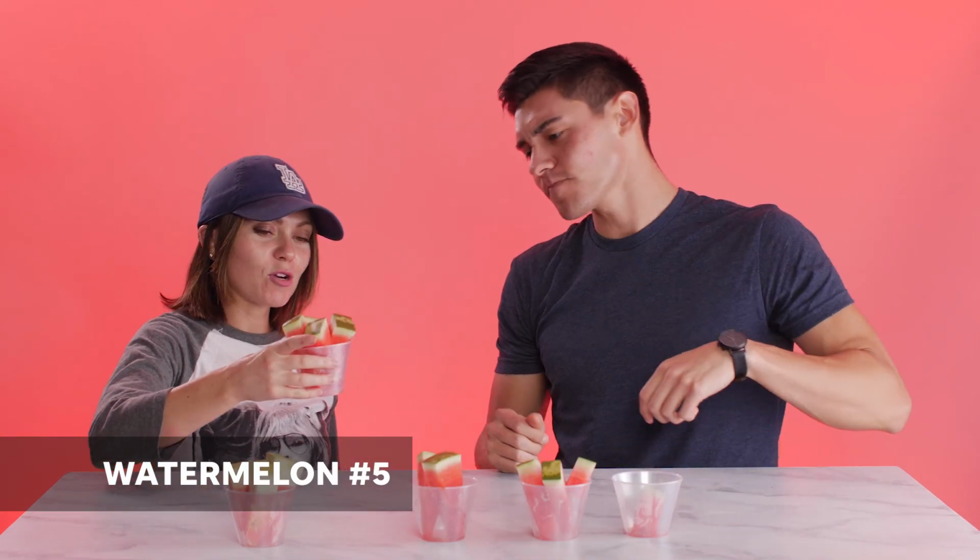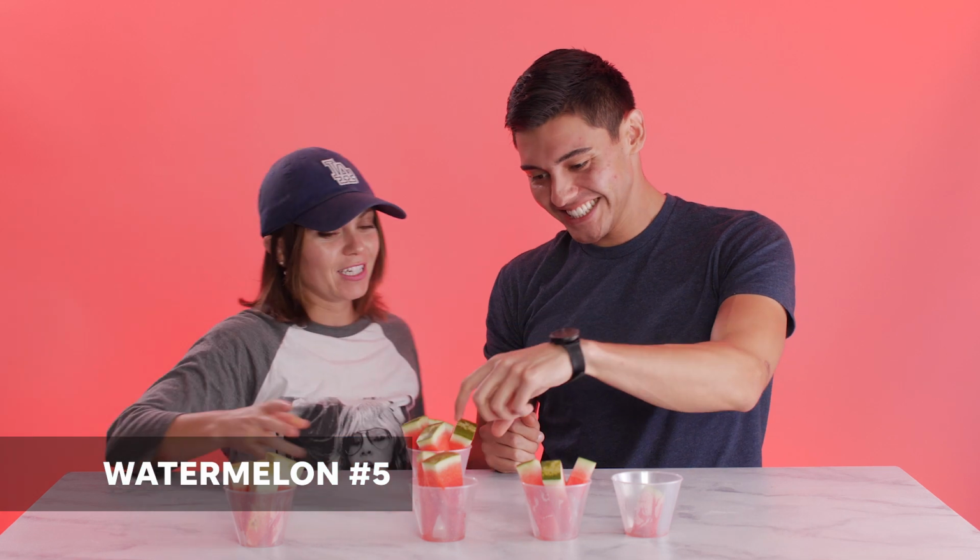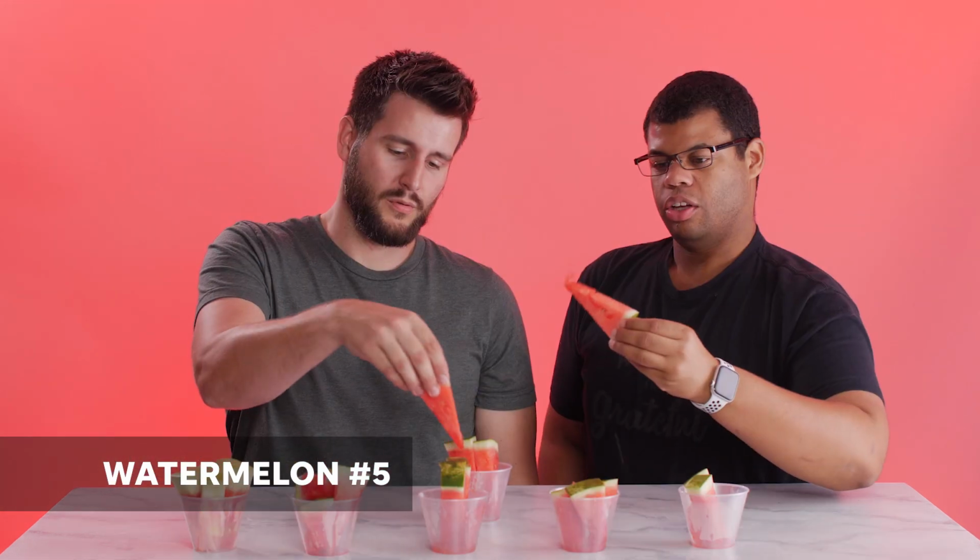So we have confirmed that the shorter the rind, or no, wait, yeah, the shorter the rind, the better the watermelon. This one looks mushy. I can tell it's mushy. It's almost like Jello. Ooh. I got a floppy one. Oh no, it's mealy. This one's cold.